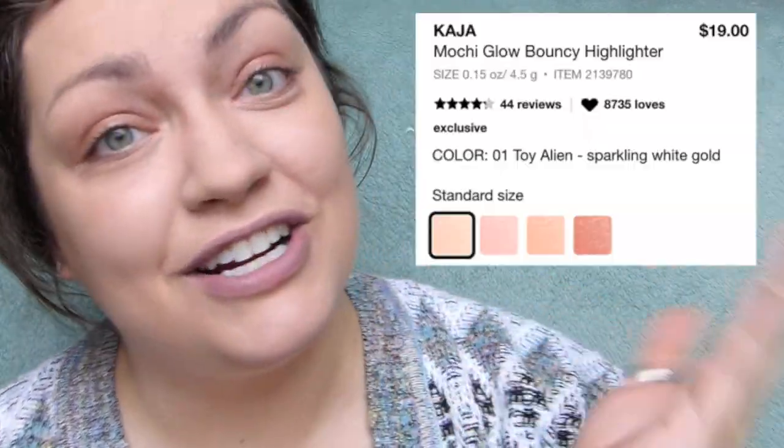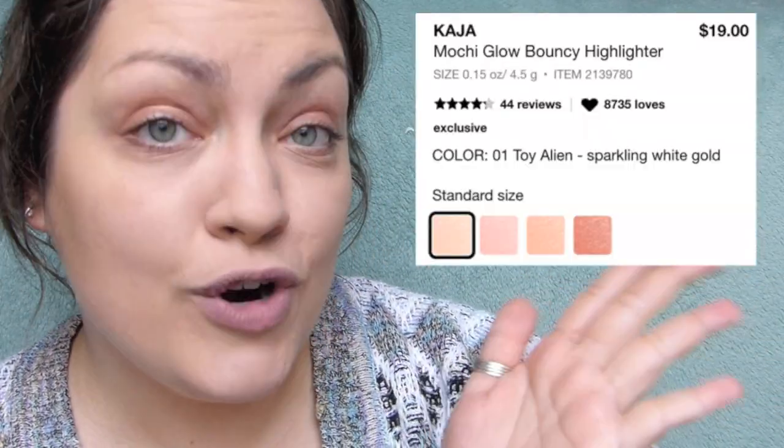So what works for me typically is doing concealer first, plus that way I can show you guys how the coverage looked before foundation and everything. So I went ahead, did foundation, powder, and my contour, and now we're gonna go into the Mochi Glow Bouncy Blendable Highlighter. I got the shade Toy Alien. This is also at $19, and there are 4 shades available.